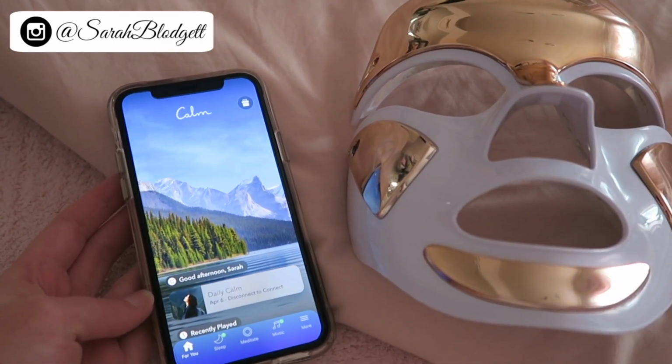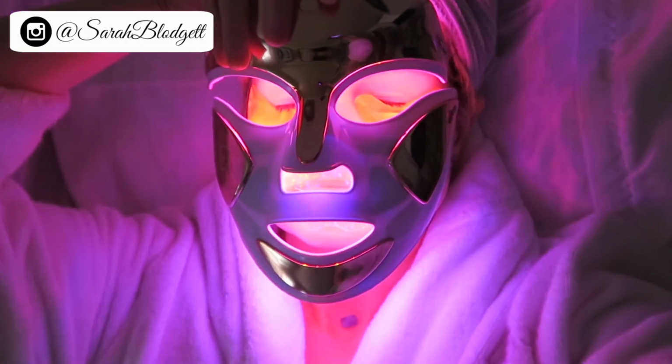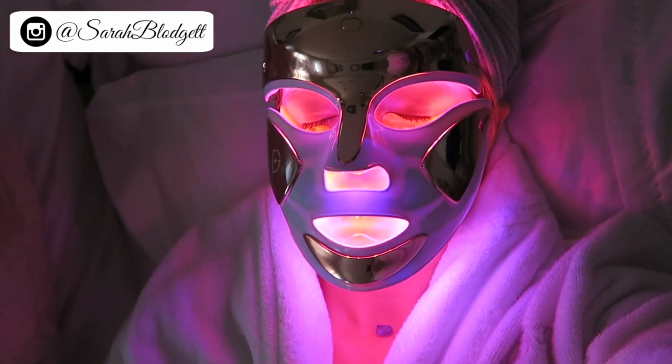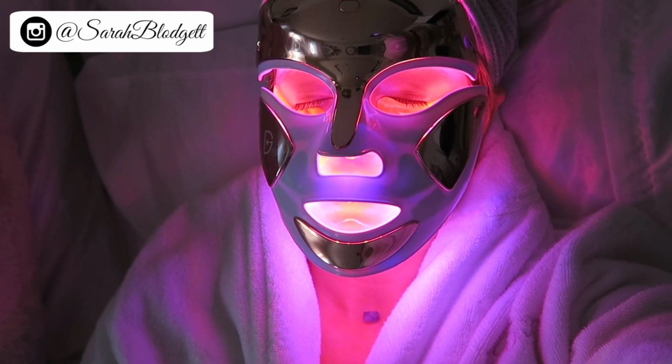That's my favorite. And then I'm going to put on my Dr. Dennis Gross Light Mask, which is the only thing that's actually changed since my last skincare routine video. I switched from Neutrogena and invested in this one, which I love that it's rechargeable. And then I just zen out and relax.